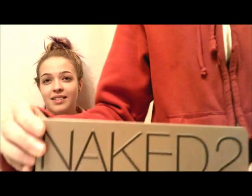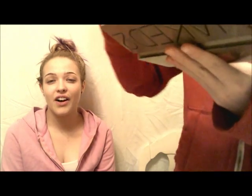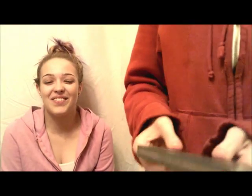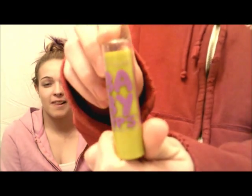Oh, this is cool. Naked 2. Urban Decay. What is that? I don't know, I'm gonna open it and find out. What the heck? Are you gonna finish my face first? It's eyeliner. What are these? Baby lips. Ta-da! Okay.